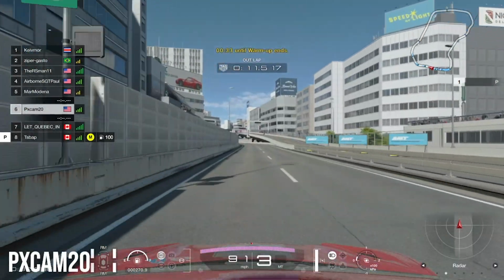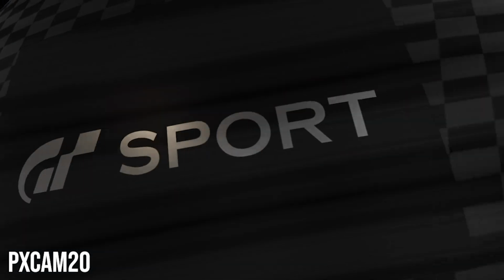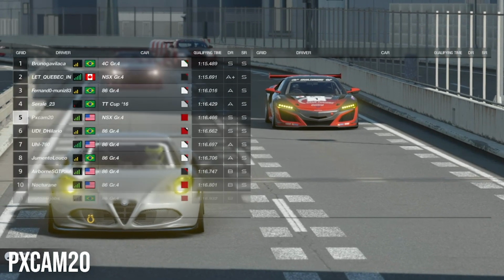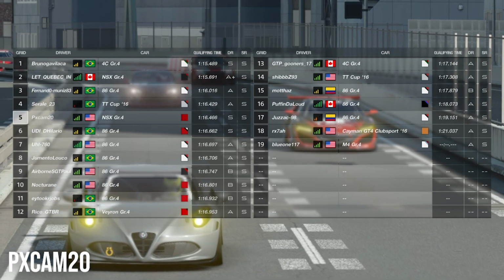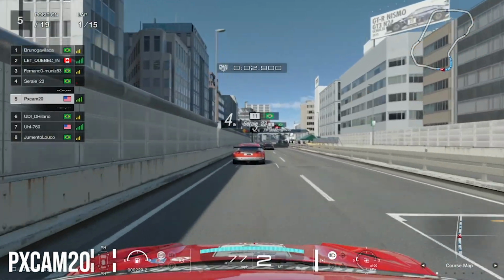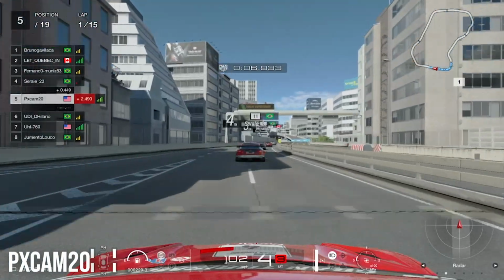Let's jump straight into the first race. So coming into our first race here, again, we are starting in the NSX, unlike everyone else, who is using the Toyota. So let's see if we could try to gain some advantage on them. As you can see, actually second place is using the NSX on this lobby. So it's gonna be two NSXs, a lot of Toyotas, and then a Veyron back in 12th place. But we are starting in 5th place for this race, as we are right behind 3 Brazilians and a Canadian. So let's see what we can do here as we jump up into lap number 1.